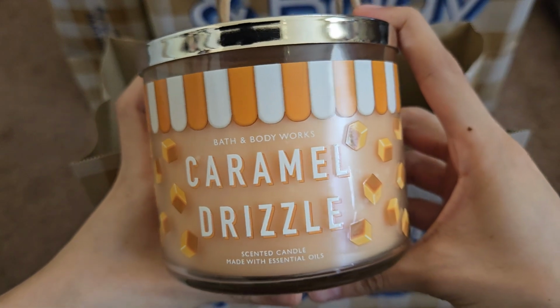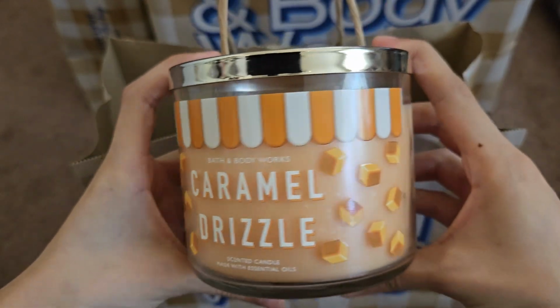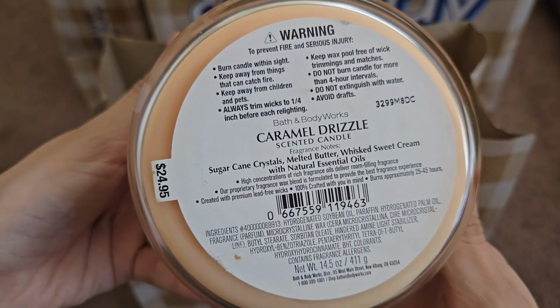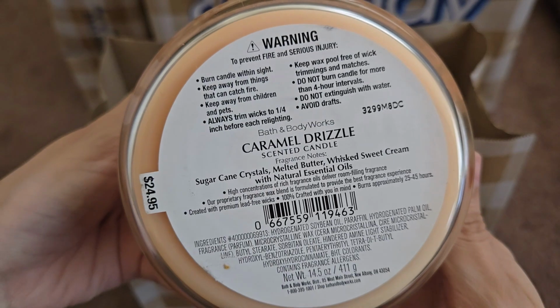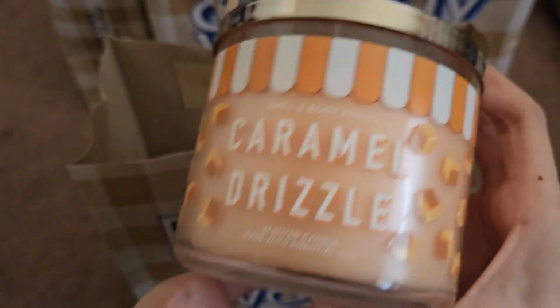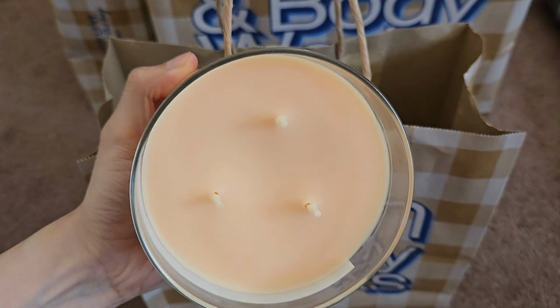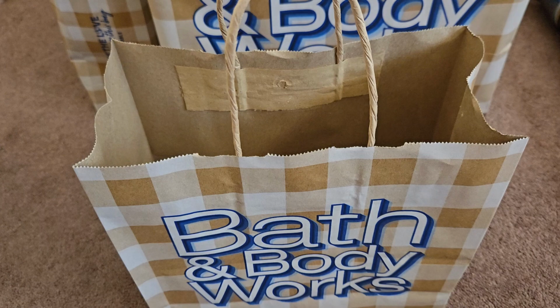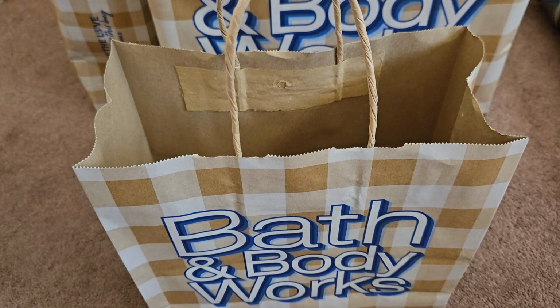She saw caramel drizzle. So here we go. Very cool. It looks like carnival. This one, the retail price is $24.95. Fragrance notes list sugarcane crystals, melted butter, whisked sweet cream with natural essential oils. So yeah, very pretty wax color. Here it is. It's got 3 wicks. And I can smell it already. It just reminds me of that candy that gets stuck in your teeth. I don't know if it's a caramel swirl or square or something. So if I go based on my receipt, this one was on sale 75% off, so it came out to $6.24. So awesome.